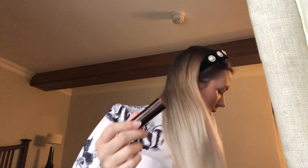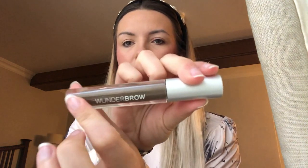Hang on, I need my lipstick. If you watch my new H&M back to the office kind of haul, you'll see that I kept this bag. This is my favourite lipstick in Desert Rose by Number 7. Taking some of my NARS blusher. Bit of Wonderbrow.